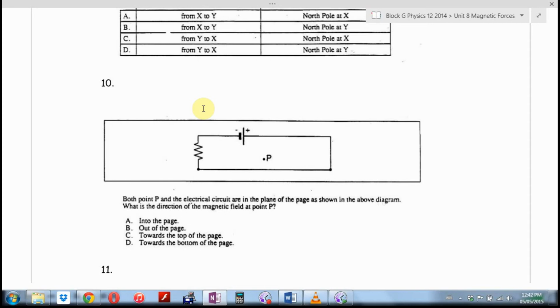First of all, point P, is it closer to the bottom wire or the top wire? So the bottom wire is going to be the dominant magnetic field. Which way is the current? This way, this way, this way. Oh, that way. In the bottom wire, current is to the left. Point your right thumbs to the left.